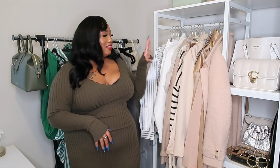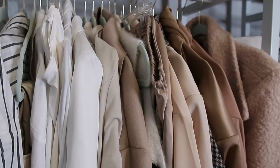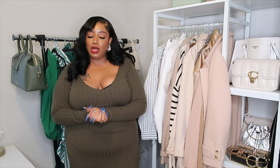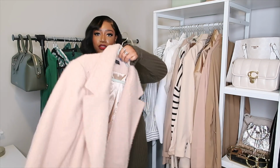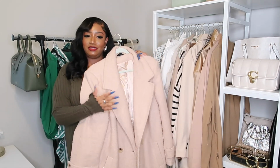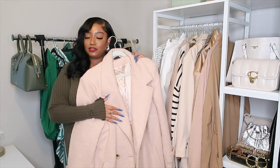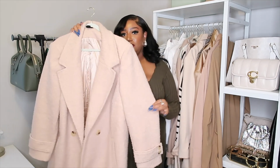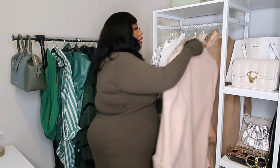Okay, now on this side of the clothing rack I have my cream pieces. These are my favorite cream and white pieces that I have been wearing for the fall and the winter. For example, this coat right here that I got from City Chic, you guys should have seen this in my fall and winter plus size work outfits video. This is my favorite coat that I've been wearing in the winter.